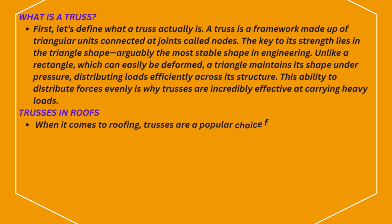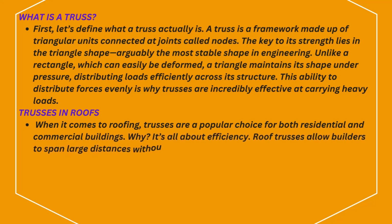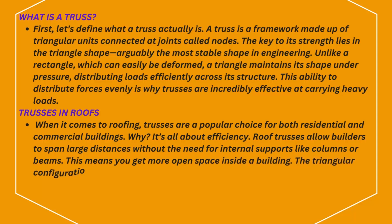When it comes to roofing, trusses are a popular choice for both residential and commercial buildings. Why? It's all about efficiency. Roof trusses allow builders to span large distances without the need for internal supports like columns or beams. This means you get more open space inside a building.